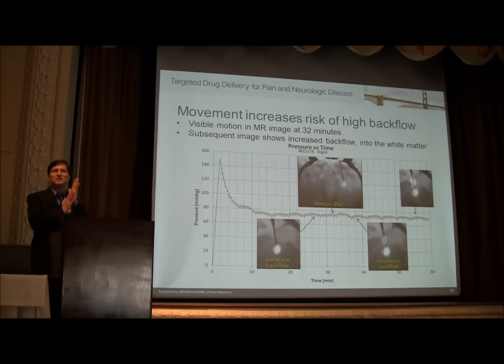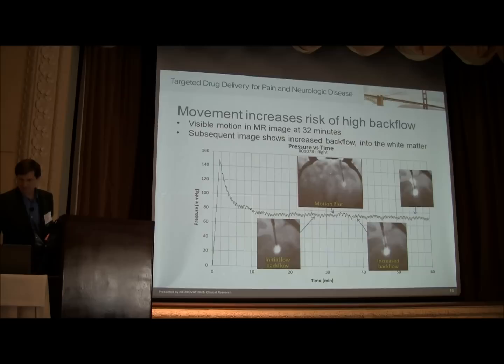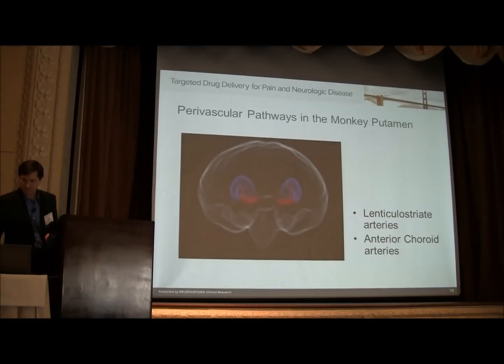Once that backflow is established, now we have a new distribution pattern. See in the upper right, we begin to infuse from the entire range of where the new backflow was. So motion, any mechanical motion, is something to be avoided.